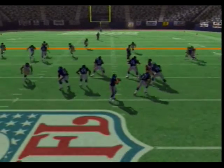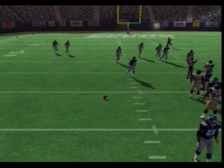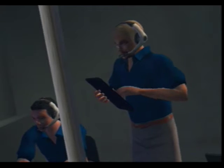The Rams come out in a 4-3. Throws it. He had a shot but couldn't come up with it. He put the ball exactly where you want to put it.